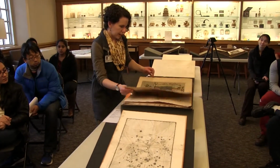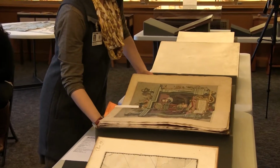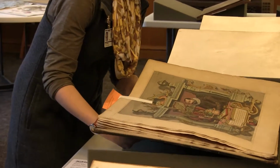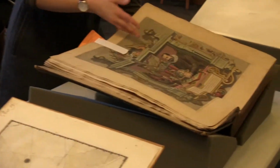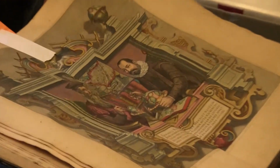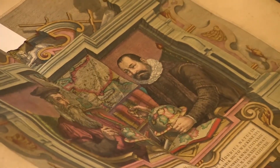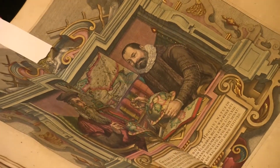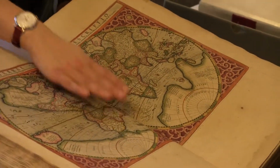And it was published by Jodocus Hondius, who is pictured here with Mercator. I really think this is a beautiful illustration of map-making technique. Globes. Wish we had globes in our collection. And then here's the world map.